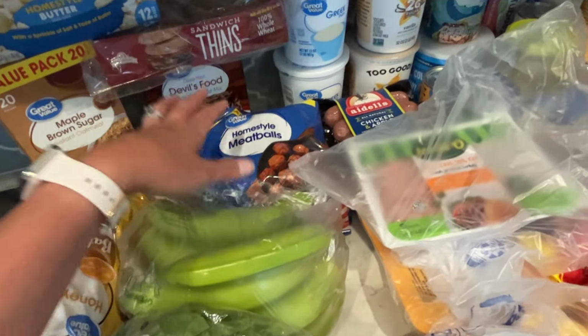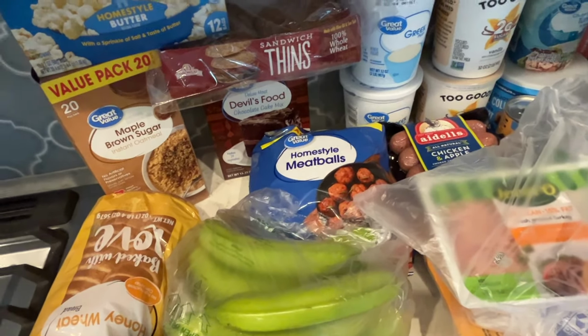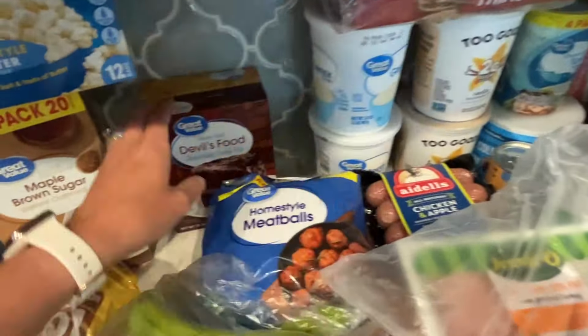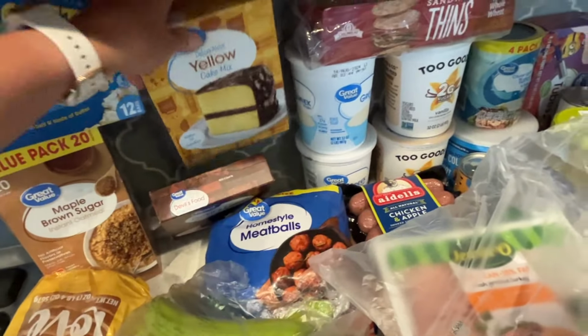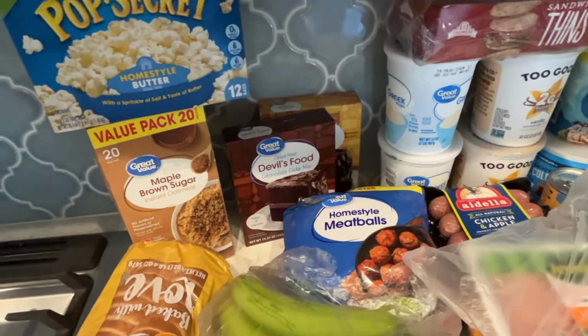Bananas, a whole bunch. Frozen meatballs. My kids can eat frozen meatballs all day long. I don't know. They just devour them. Some sandwich thins. I have two different cake box mixes. You guys have been liking my cake box mix hack videos lately, so I have some more of those I'm going to make and we'll be showing you very soon.